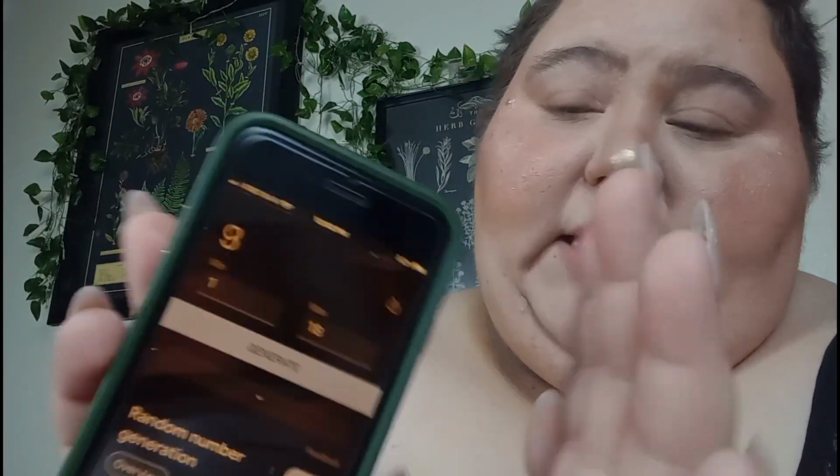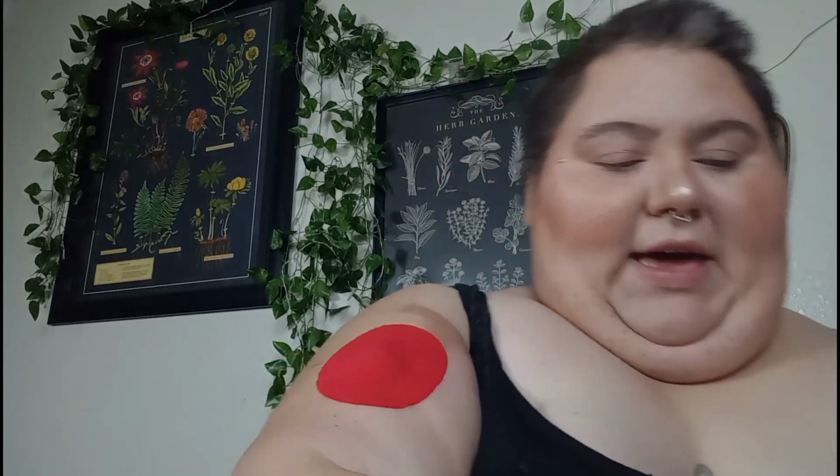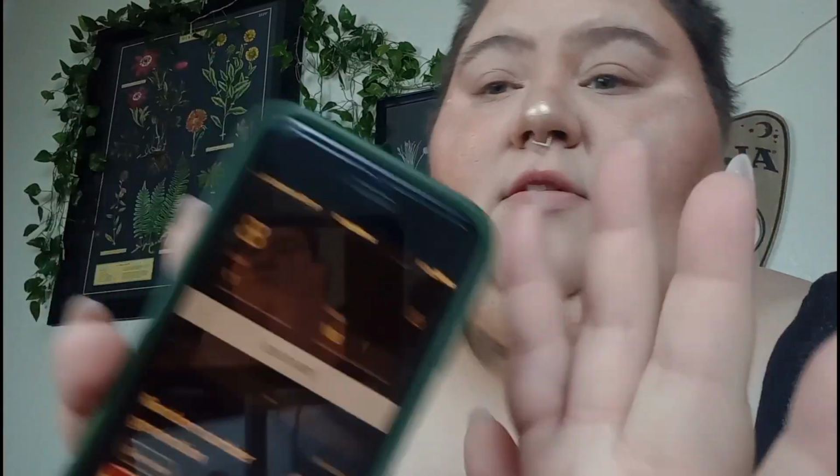But we already got 18. Number 3, we have another matte. That is the Nocturnal Navy. So at least we got a nice deepening shade. It's the dark blue. So there is Nocturnal Navy. The blue with the red and the pink, I don't love that for me, but it's fine.